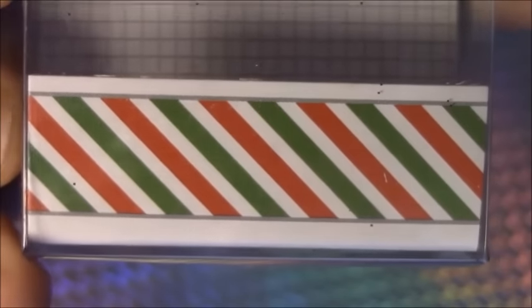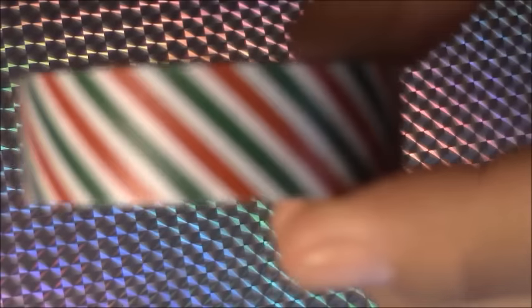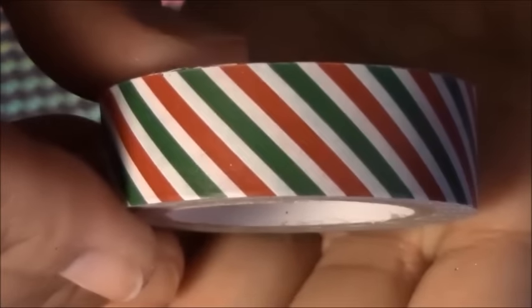And then this one just reminds me of a candy cane. The red, white, and green. Or reminds me of those Christmas candies that you get from everywhere that everyone seems to have in a candy dish. And you find it in the Dollar Tree. It's like a bunch of hard candy, all tasting the same, but the colors are just so pretty. I should get some this year. Last year I didn't grab any. But there's the tape. I don't know why it's not focusing. There you go.